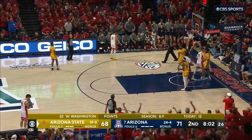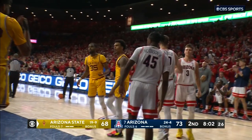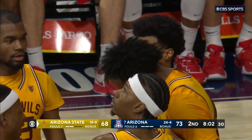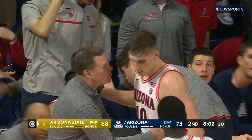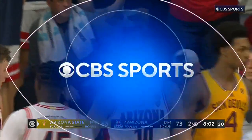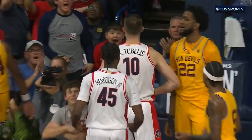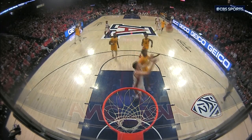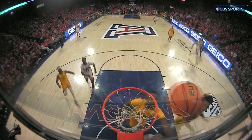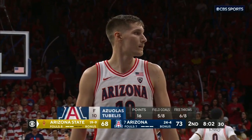Transition bucket. And the foul. Get down the floor as fast as your guards. Especially off the play off the free throw line, too. He gets down there in a hurry, and you trail him. It's too late. A little bit of a shove there at the end of this play, if you notice. And that foul's on Washington. That's his fourth.